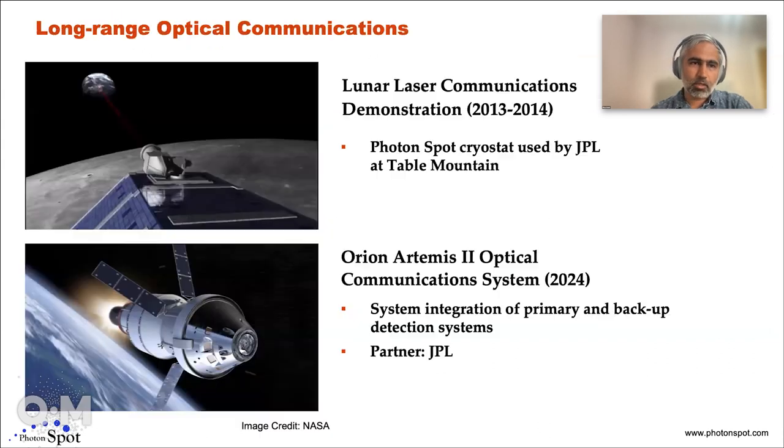So where are these cryostats used? One of the applications is long-range optical communications. One of our first cryostats that went down to sub-Kelvin temperatures was used by JPL for a NASA mission where they received photons from a satellite orbiting the moon. That was LLCD, or Lunar Laser Communications Demonstration, and that housed some of these single photon detectors.